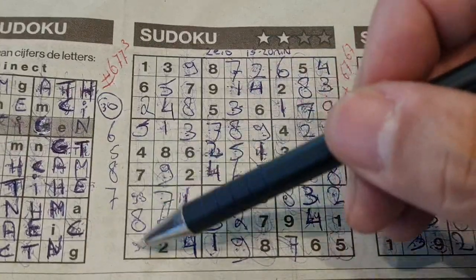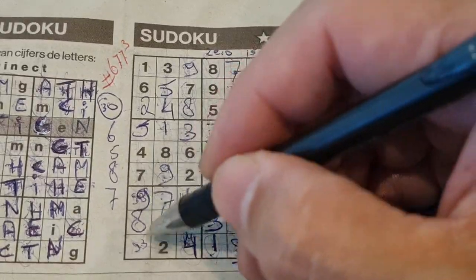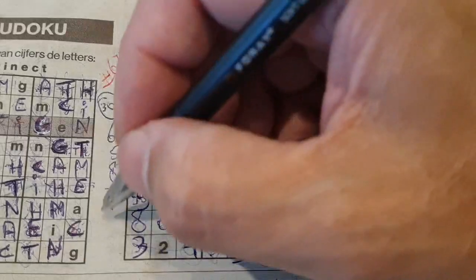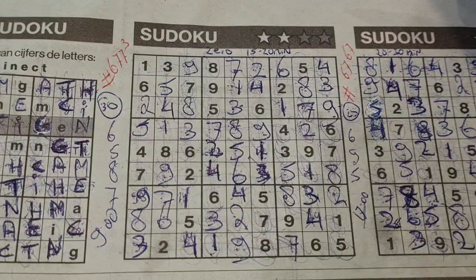Final two numbers, the 9 and 3. We have a 9 in the last row, no 9 there. 9 should be here, and 3 goes there. Finished in 9 minutes. Well, we solved it again.